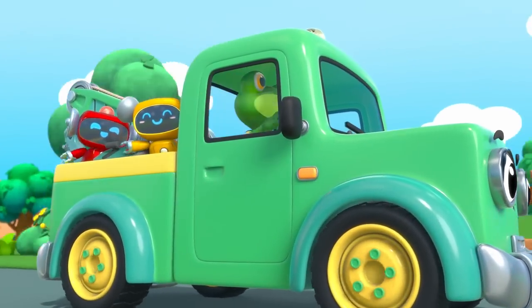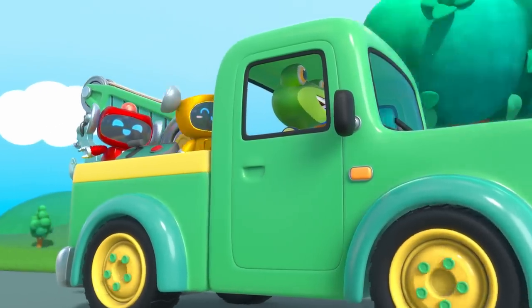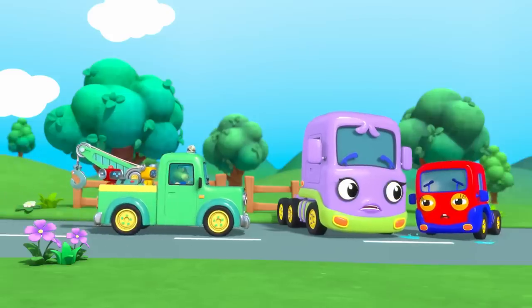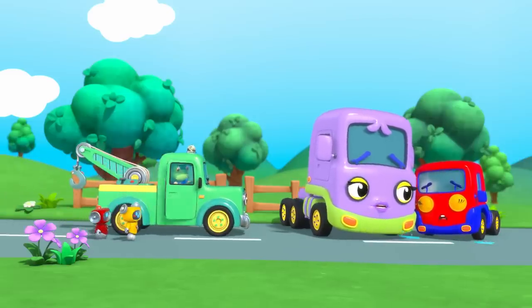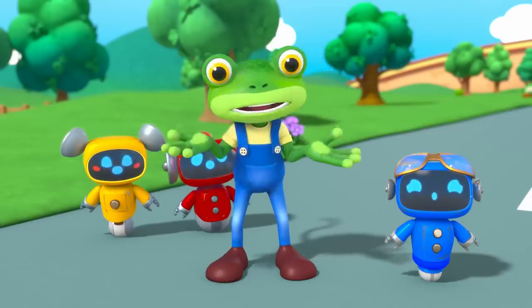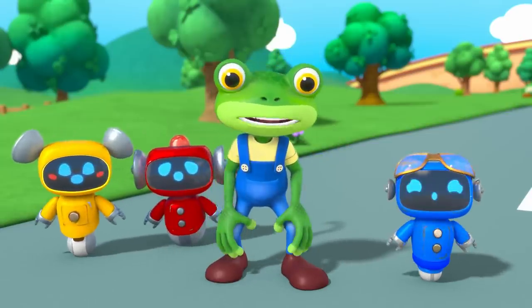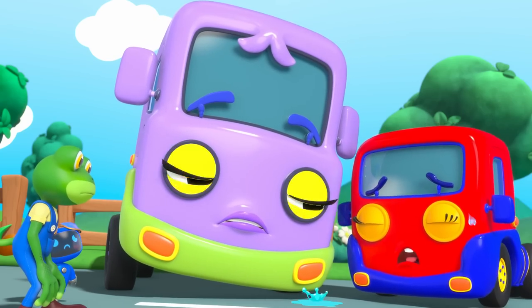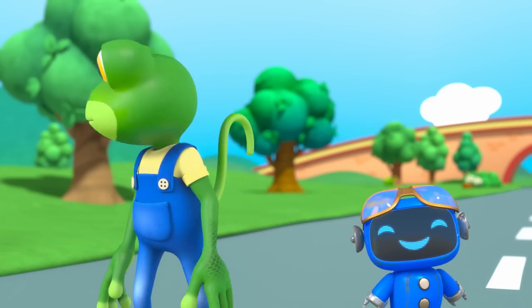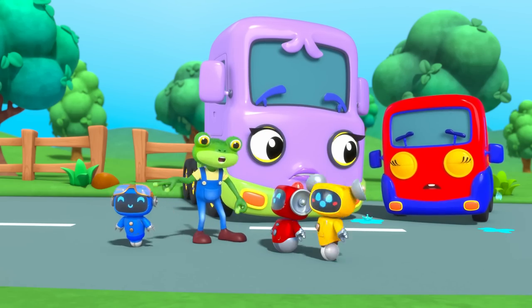Hello, everyone! Gecko here. We're just on our way home. What? It's Baby Truck. What's that, Baby Truck? You've lost your dummy. Don't be upset. We'll find it for you. Go, go, Mechanicals!